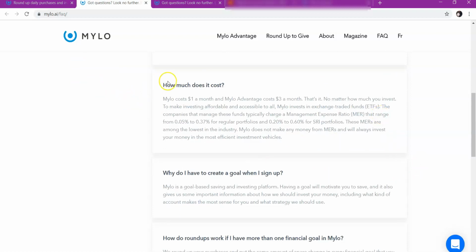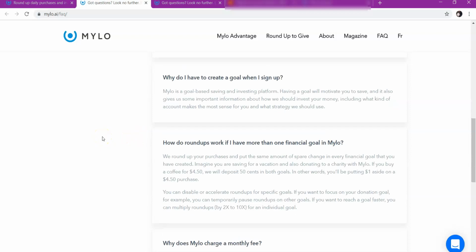This explains how much it costs. Like I said, for me, it's $1.15 a month, or if you want to use the Advantage, it's $3 a month, which I don't use, although I think I did get an offer for a free trial. I can't remember though.